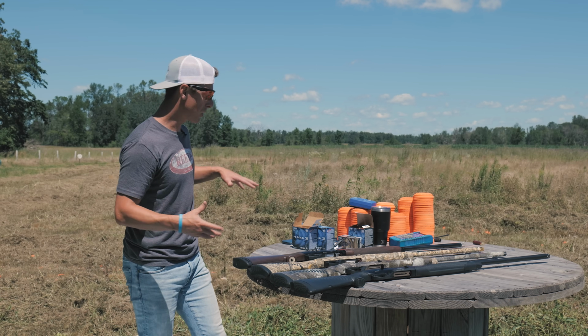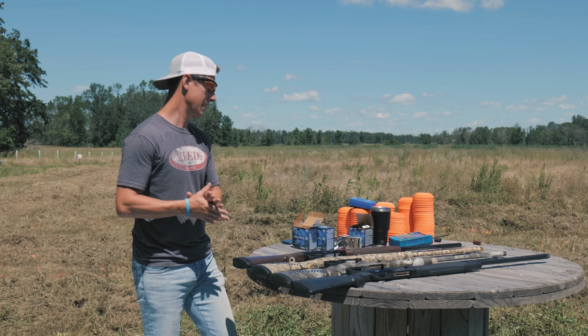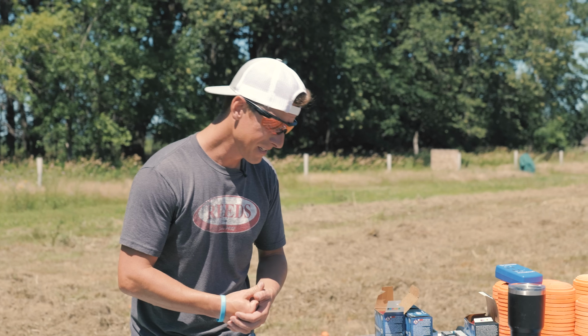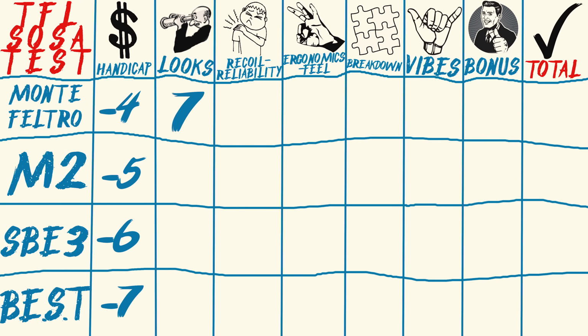And the Benelli Montefeltro strikes me as kind of just the plain Jane. I like the wood, I kind of like some of those classic looks. A 7 on that as well. So we got 7, 7, 8, and 9 for the looks category.